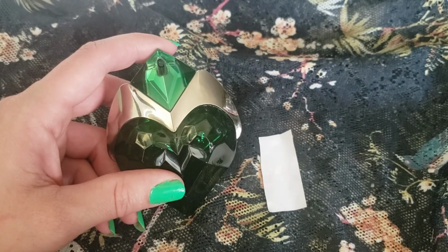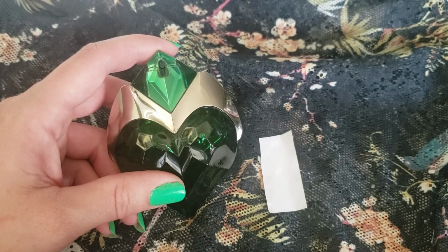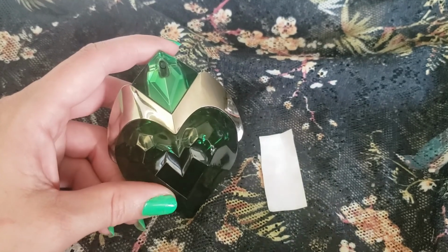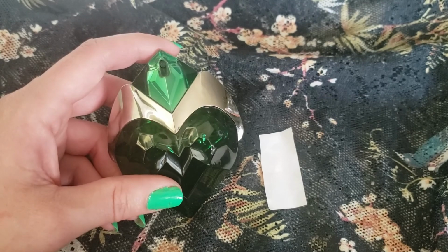This fragrance was made by four perfumers, and I'm not even going to bother listing them off because there are so many things that they have made. So I'm just going to post it somewhere on the screen. You'll probably see it right about now.